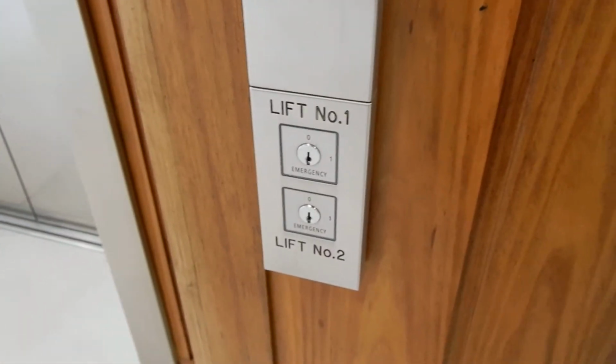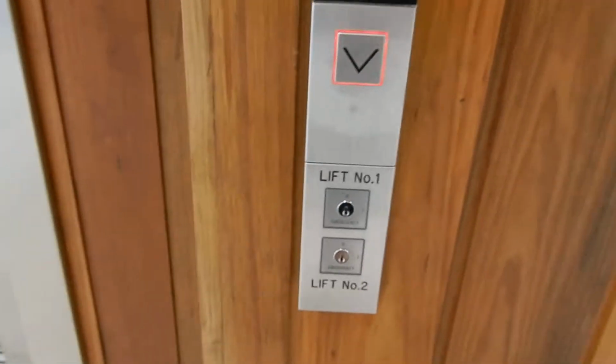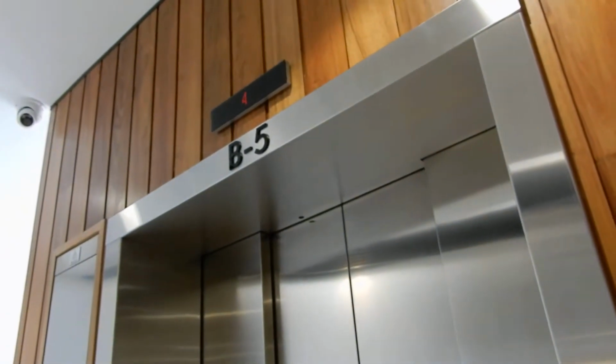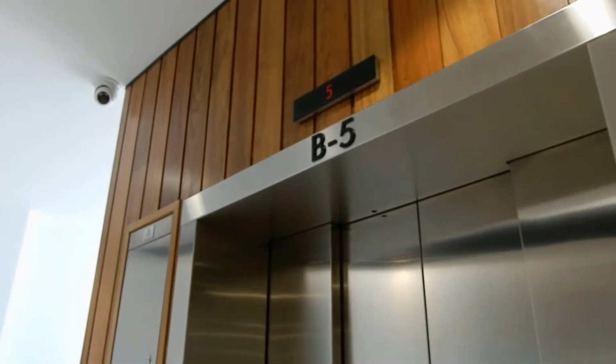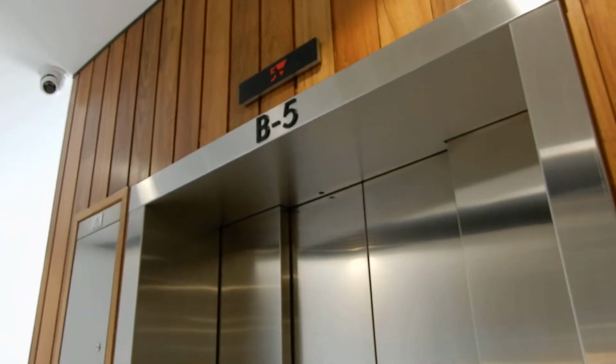I believe those key switches put the elevators in respect of going to code blue service. I'm not sure. Getting left one. They're both MRL. Yes. Which level? Street level. One? That'll do. Yeah. Thank you.